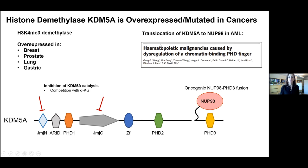In addition to function of the entire protein as an oncoprotein when overexpressed, KDM5A also participates in a translocation, a fusion of the PHD3 domain in this protein with the nucleoporin component NUP98, which Tanya beautifully mentioned in the context of several fusions yesterday, and which is a driver of AML.